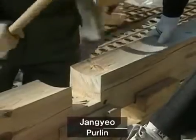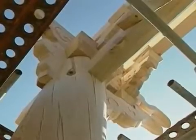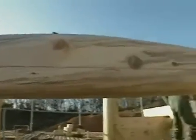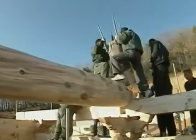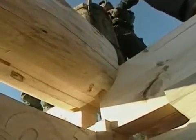They place purlin supports onto the beam and fasten them together. Bars are placed across the purlin supports to buttress the weight of rafters. Then they connect the front pillars with header beams and connect the back and front pillars with architrave beams.